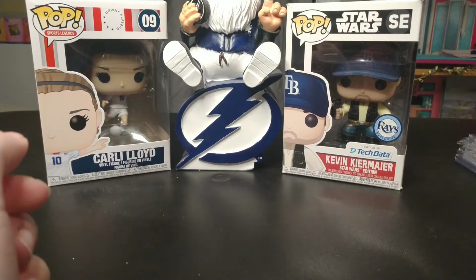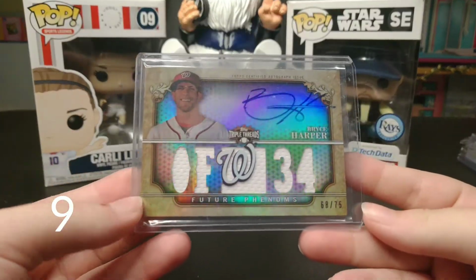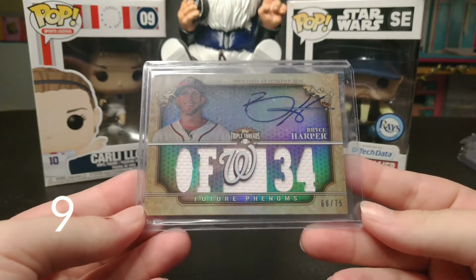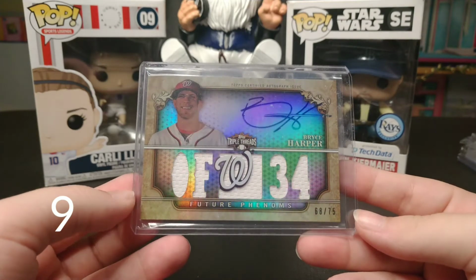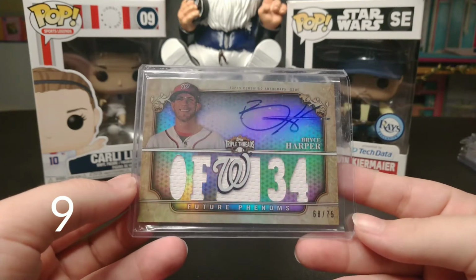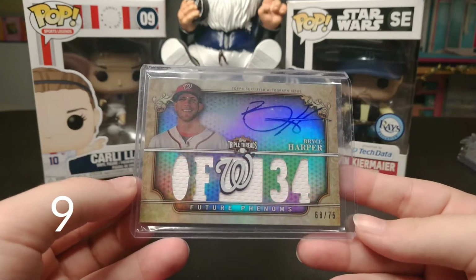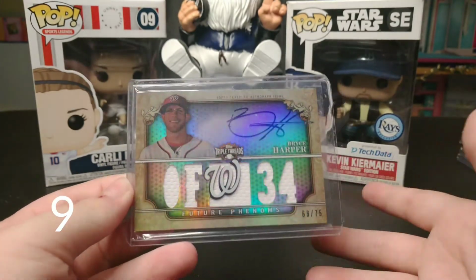Coming in at number 9 is a thing you've already seen on my Instagram, but a Bryce Harper second year auto from Topps Triple Threads out of 75. This was just super cool to me because when I started collecting, Bryce Harper was winning MVPs. He was the buzz, what everyone was talking about. And I never thought I would own a Bryce Harper rookie, let alone an auto.